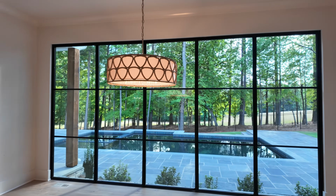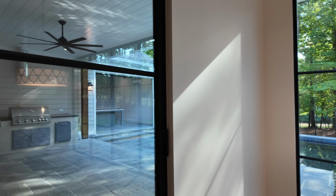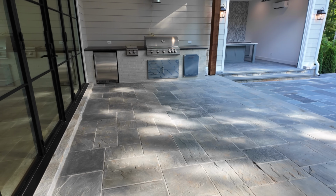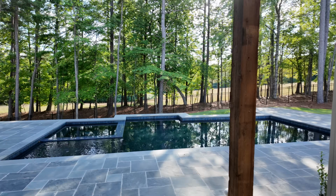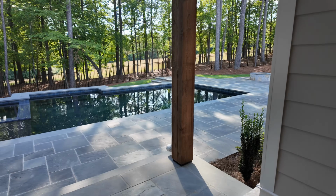Look at that wall of windows. Isn't that amazing? Okay. So we've got more of that Pennsylvania bluestone. It's everywhere. So you've got it in the front of the property, you've got it in the back. It surrounds the pool, which is absolutely gorgeous. You've got these massive cedar beams.